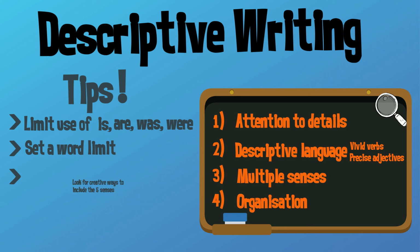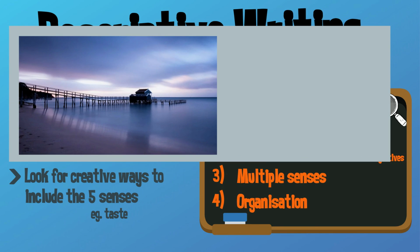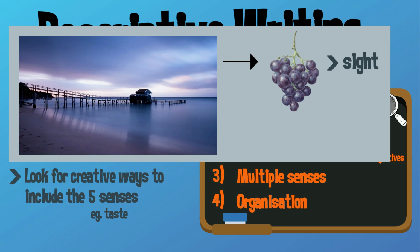Number 3. Play around with creative ways to include the 5 senses. Sometimes it can be tricky to include taste, for example. But perhaps you could use words which evoke a taste to describe other aspects. For example, in our descriptive writing about the beach, we could have likened the colour of the clouds to grapes. Not only would we have described the colour, we would have cleverly included the sense of taste at the same time.